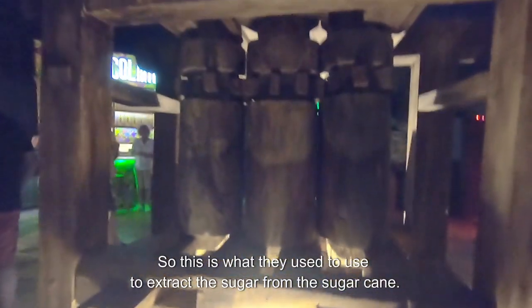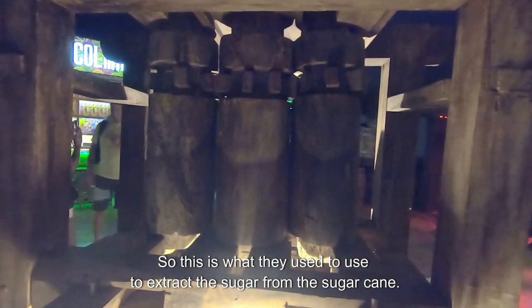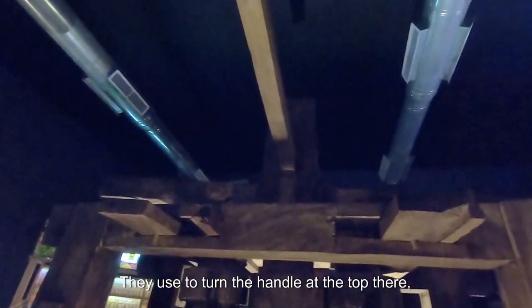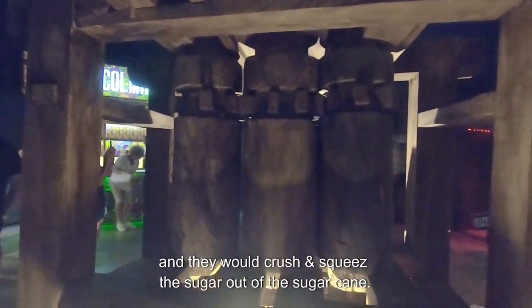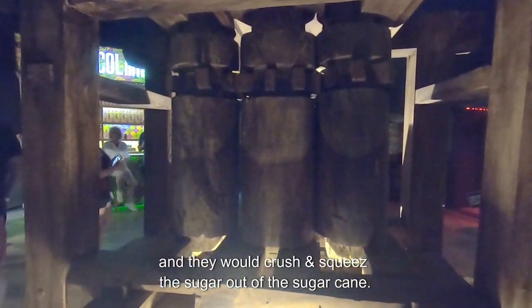So this is what they used to use to extract the sugar from the sugar cane. They used to turn the handle at the top there, and they would crush and squeeze the sugar out of the sugar cane.